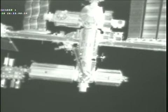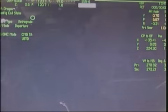The second departure burn's underway. And it's now complete. Here's a view from Dragon looking up at its former home for the past 2.5 weeks, the International Space Station. You get a sense of exactly how big this complex is. And the yaw maneuver has been completed. The departure burn number 3 is in progress. If you look at the blinking lights there on the far right-hand side of the screen, you can see it moving away at a fairly quick clip. It is exiting the keep-out sphere now of the International Space Station.